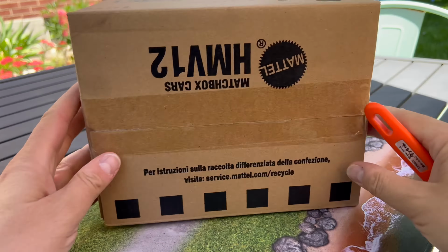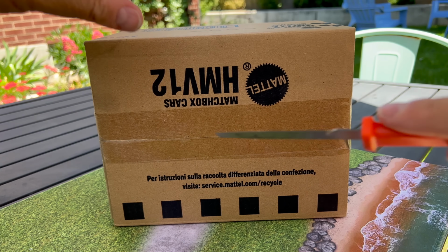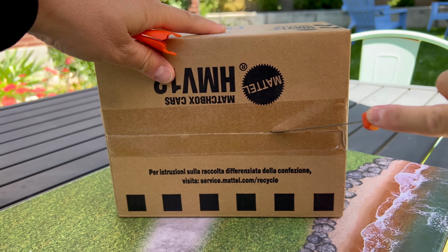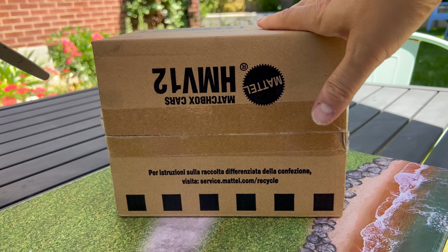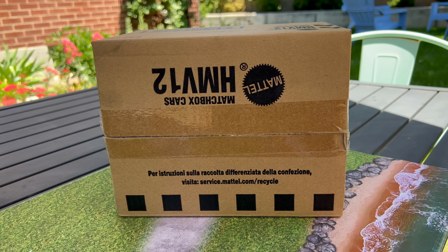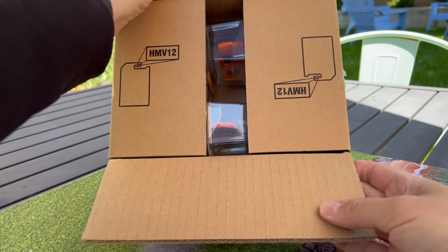I can't remember what case this is, and obviously Ken sent it over, so we're just going to showcase these for Matchbox Monday and go from there. I think Ken may have told me what he sent, but sometimes it's just fun to see what's going on. Oh, yes, this is premium.